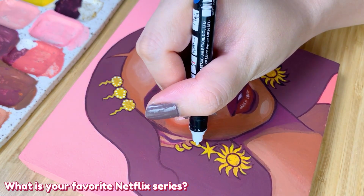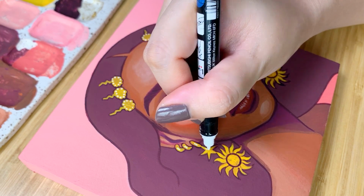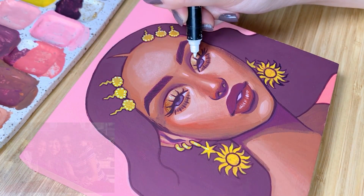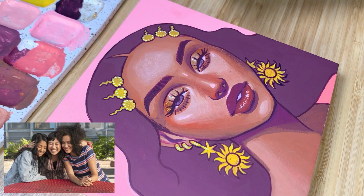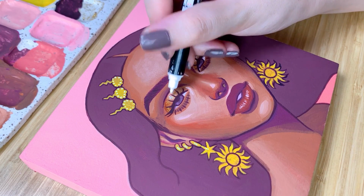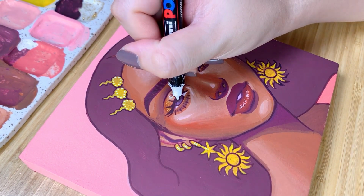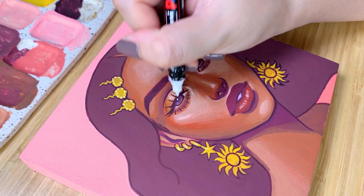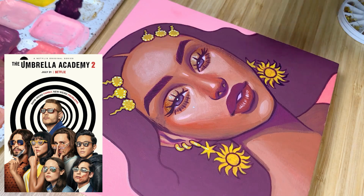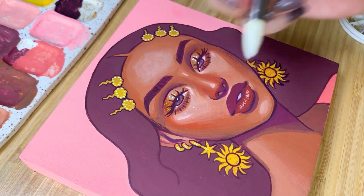What is your favorite Netflix series? All right, so right now I think it's a tie between Never Have I Ever and The Umbrella Academy. Two very different shows. Never Have I Ever I binged in one sitting and then proceeded to watch it a second time a couple weeks later because I loved it so much. I don't know if I've ever experienced such a strong roller coaster of emotions in one sitting. As for The Umbrella Academy, I just finished the second season and I just loved it. What a great ensemble cast and just super fun concept.